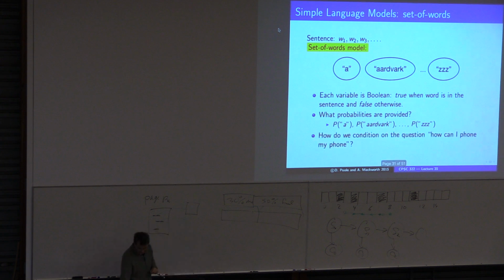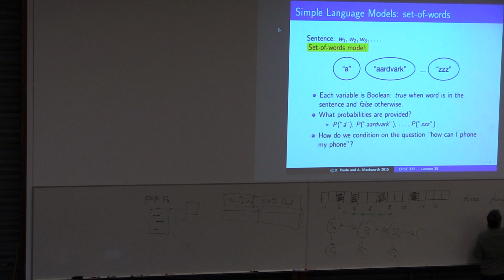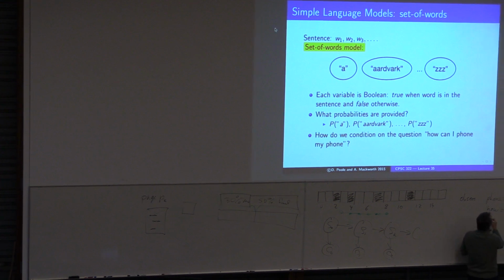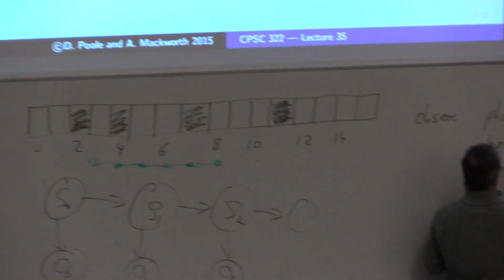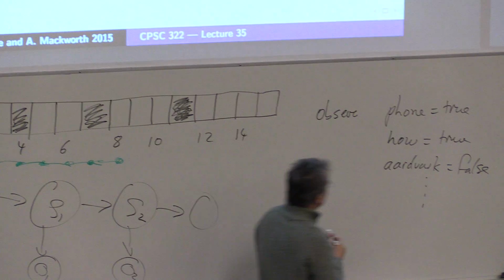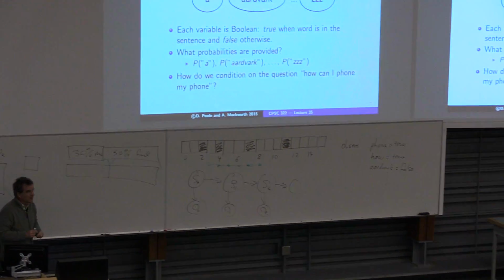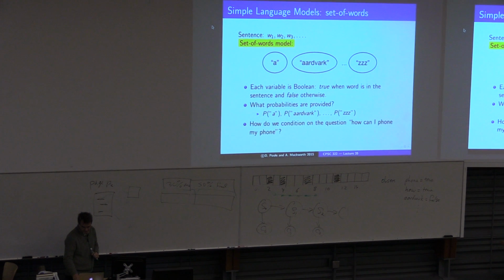Okay, so if you condition on how do I phone my phone, then what's going to happen is you're going to observe phone is equal to true, how is true, aardvark is false, etc. So you're going to condition on this and you can work out the probabilities, and if you have a help page on it, you can work out that.